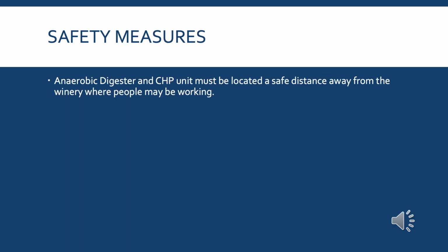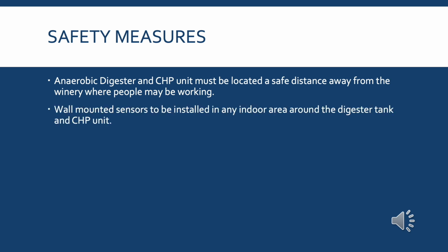The digester tank will be located at least 50 feet away from the winery or any area where people may be working for an extended period of time. The risk of asphyxiation is greatly reduced since the digester is located outside. Wall-mounted gas sensors will also be installed inside the generator room to alert anyone nearby if a dangerous level of either biogas or exhaust gases are accumulating.